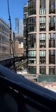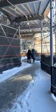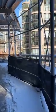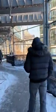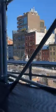Okay, so let's continue walking. There's another view too of this mural. You can see the Empire State Building perfectly centered behind it. You'll see it in just a moment. It's a really beautiful mural. I can see it perfectly right here. There's so much construction though. Hold on, let me see what I can do.